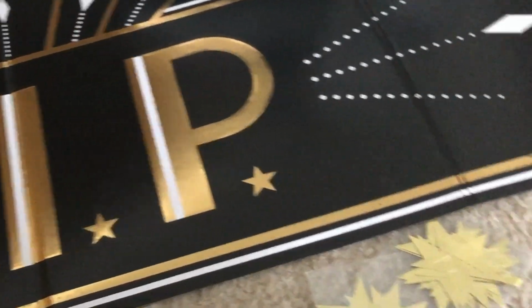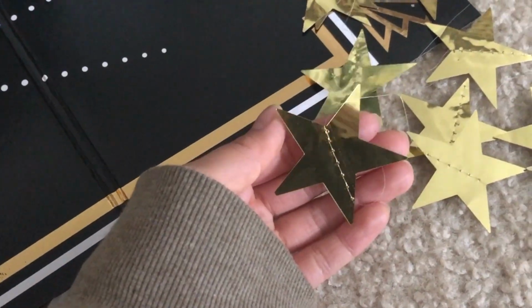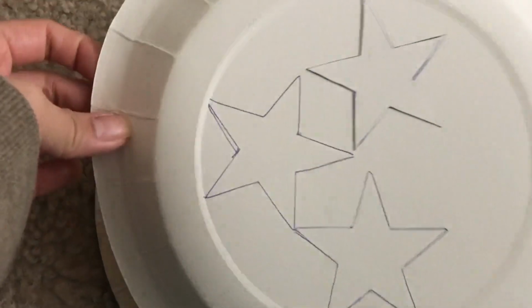That was my tripod. So these stars ended up not being cardboard like I thought, so I just ended up using them as stencils and traced out my own stars to use for my outfit.